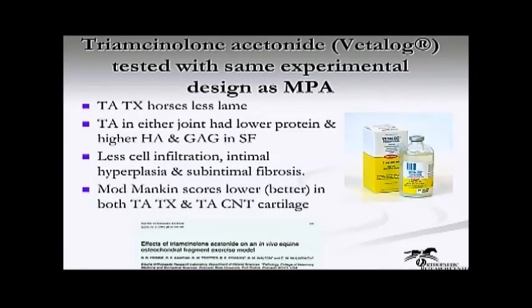On the other hand, when we looked at triamcinolone, the dose in this study was actually 12 milligrams, the same as the level that Dr. MacLeod used in his study. We had separate horses because we do get some crossover effects systemically. In each case, we got significant reduction in lameness, significant reduction in total protein and HA in the synovial fluid, as well as glycosaminoglycan concentration, less cell infiltration, intimal hyperplasia, and inflammation in the membrane. Modified Mankin scores, the index of cartilage degradation for which we have a scoring system, were better in both.